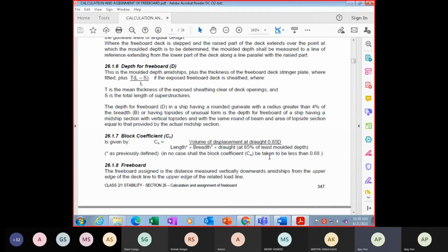Now, depth for freeboard D, because this will be required for your freeboard corrections. We have to know this definition. So this is the molded depth amidships plus the thickness of the freeboard deck stringer plate when fitted, plus T into L minus S divided by L, if the exposed freeboard deck is sheathed. So there's a sheathing there. So T means thickness of the exposed sheathing clear of the deck openings, and S is the total length of superstructure. So that is depth for freeboard.